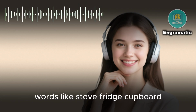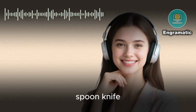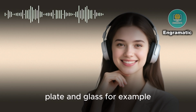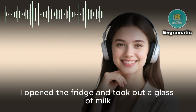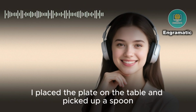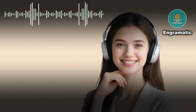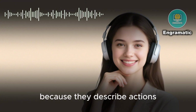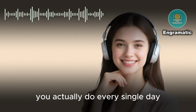Words like stove, fridge, cupboard, spoon, knife, plate, and glass. For example, you can say, "I opened the fridge and took out a glass of milk." Or, "I placed the plate on the table and picked up a spoon." Each of these sentences feels real, because they describe actions you actually do every single day.